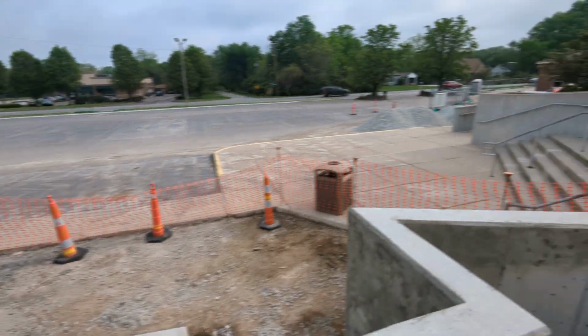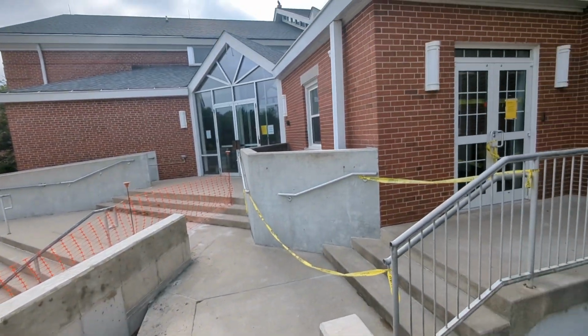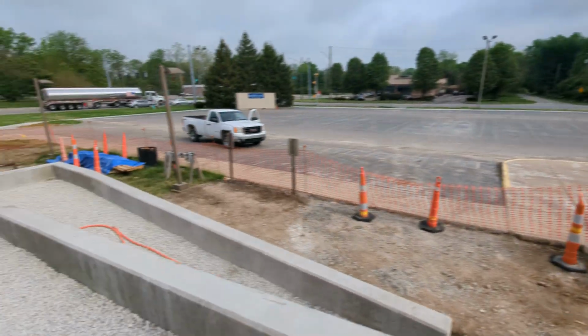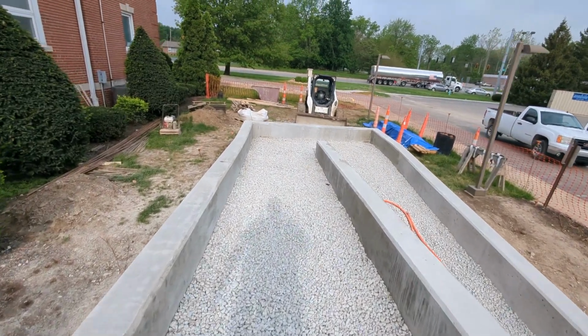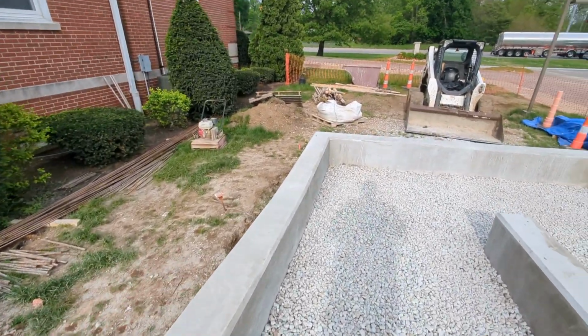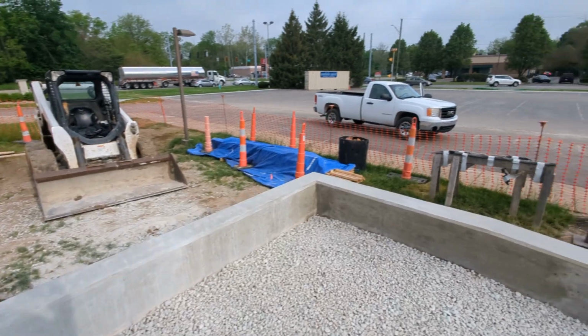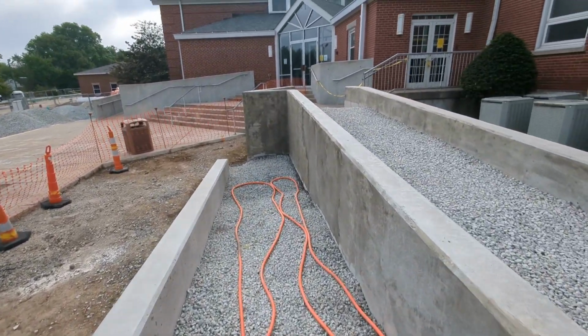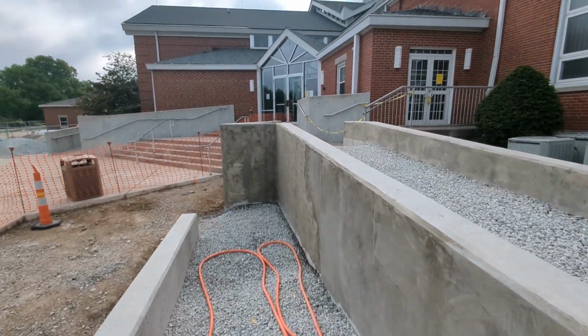I'm just going to give you a peek from that, because this is a big part of our construction project, is adding a new ramp that's easier to get up, with the railing on the side. It will be much more accessible during the winter months, and it won't be so steep.